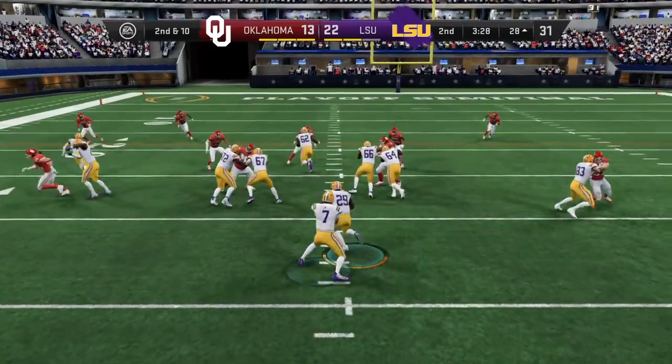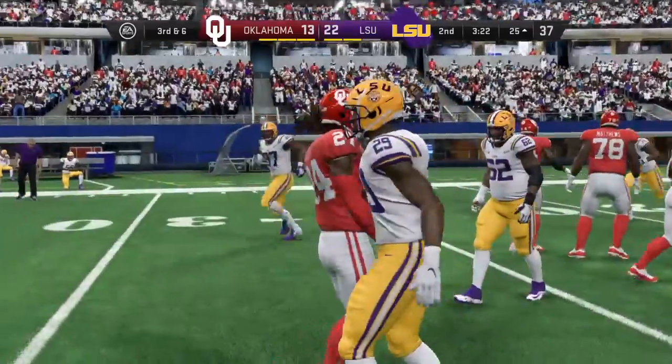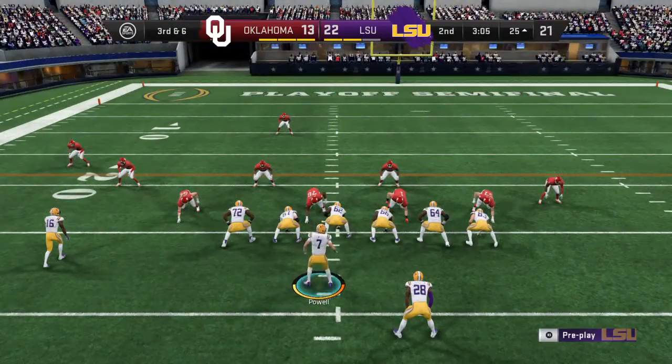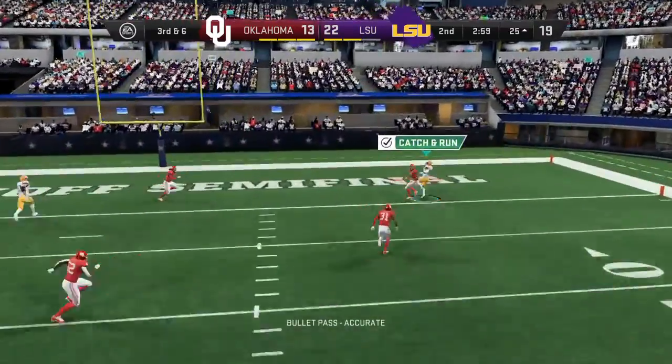So now they'll come up on 2nd and 10, once again from the 28. And he'll be brought down at about the 25 after a pickup of 4. That second down play call was not to pick up the first down. It was to accomplish what they did to get them into a manageable third down because they had incompletion on first down, so they were behind the sticks.